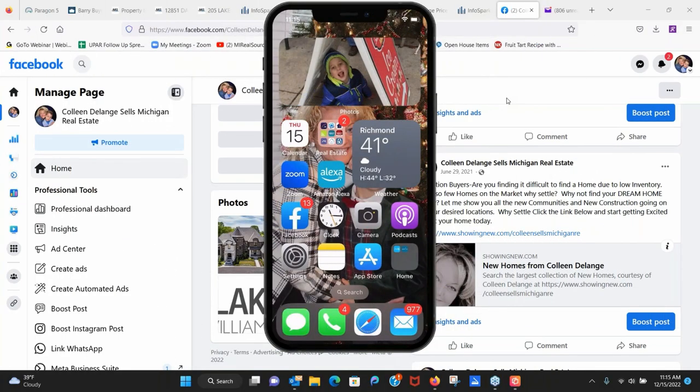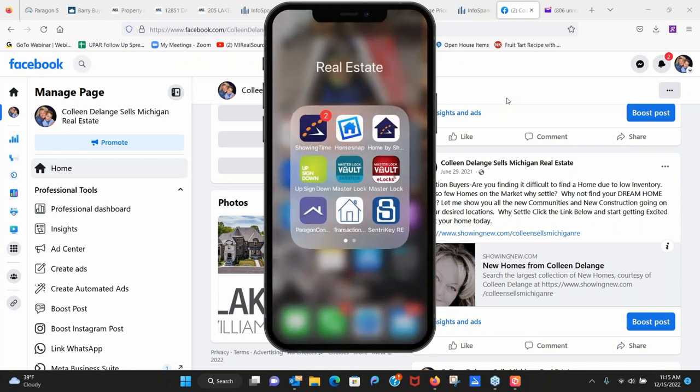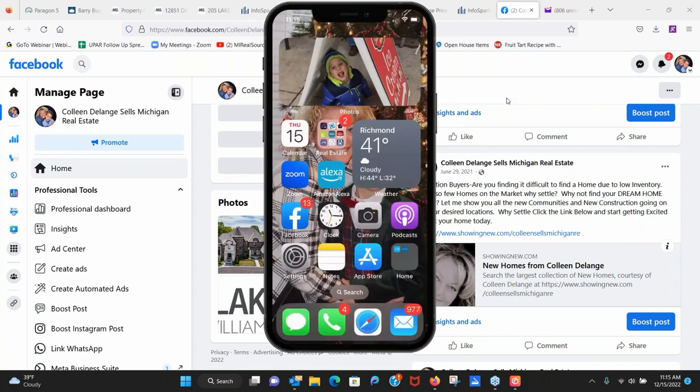Okay, so HomeSnap. HomeSnap is our last and final product for lead generation. I don't know about you, but now there's an app for everything, right? HomeSnap is actually the app I use as my mobile app. It's the one we promote because it does things I have not found in any other real estate app.